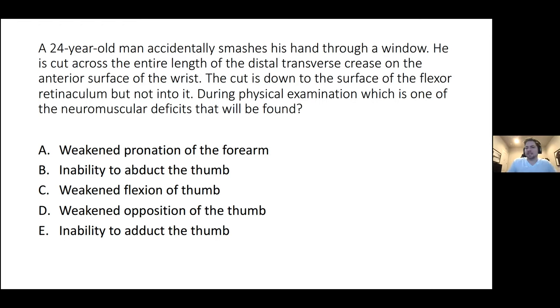Mm-hmm. Yeah, this is definitely a tricky question. It takes like two concepts in one. All right, so let's break this down now. Anterior, so you have an injury to the anterior surface of the wrist. So we're affecting a nerve on the anterior surface. What two nerves travel on the anterior surface that we're worried about? The median and the ulnar, right?